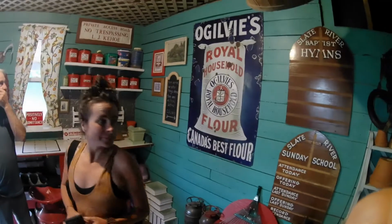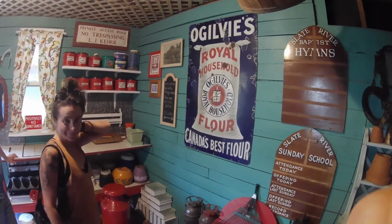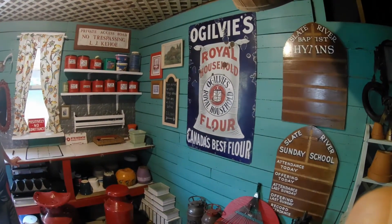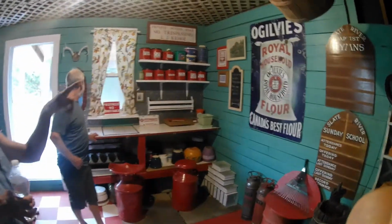This was my very first pick in our neighbor's back field. I could see this thing, and I had to go get it. And Ogilvy's had flour mills all across Canada, but there was one in Fort William, Thunder Bay too. So it had a few bullet holes.